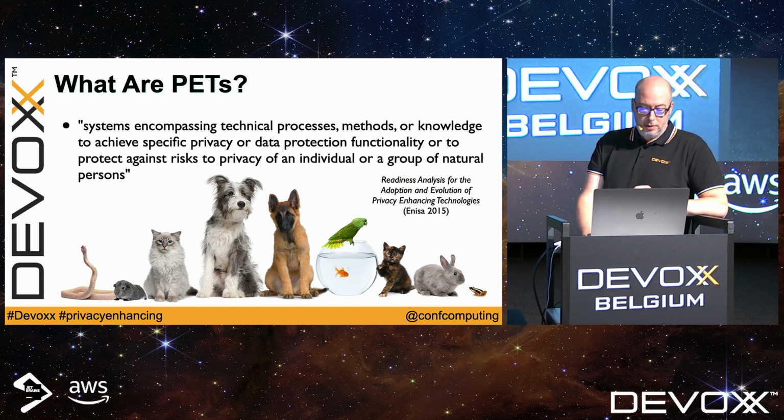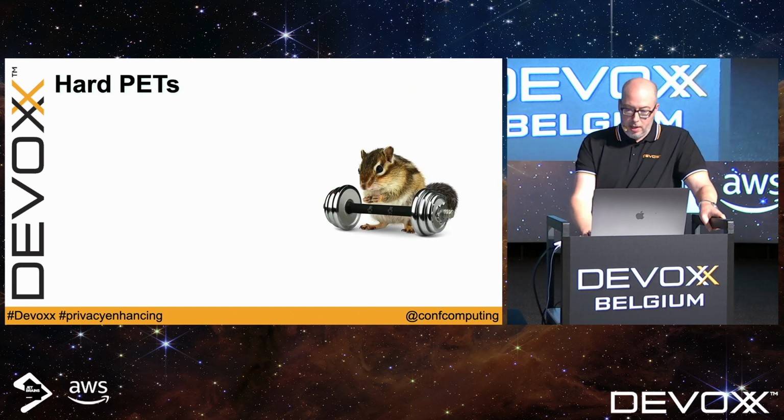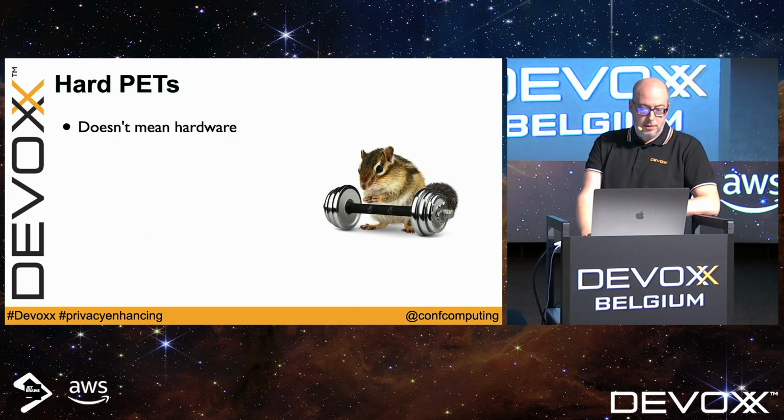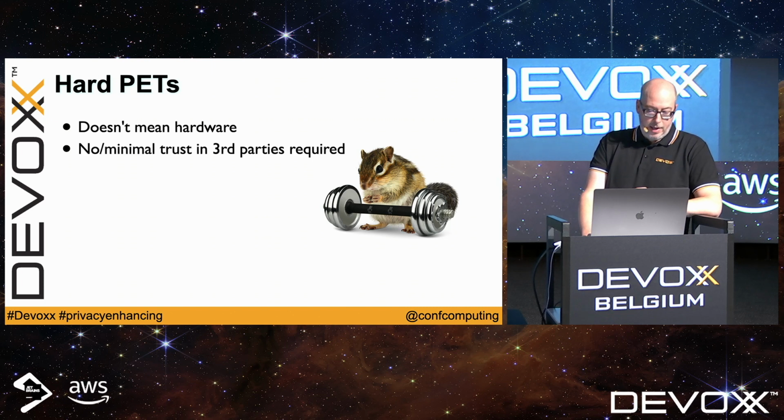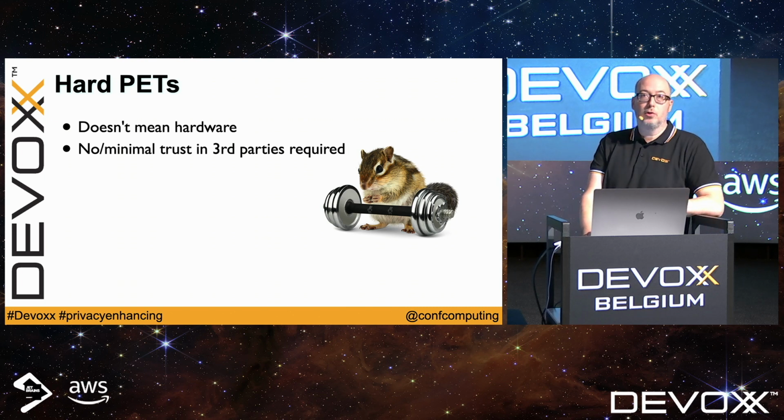So let's have a look at what PETs are. It's useful to classify them in two ways. There's hard PETs and soft PETs. And hard PETs doesn't mean hardware. A hard PET means that there should be no or minimal trust placed in third parties to ensure the privacy of the data. And these should be used in situations where third parties can't be trusted, or a single third party shouldn't be able to compromise the privacy of a user.